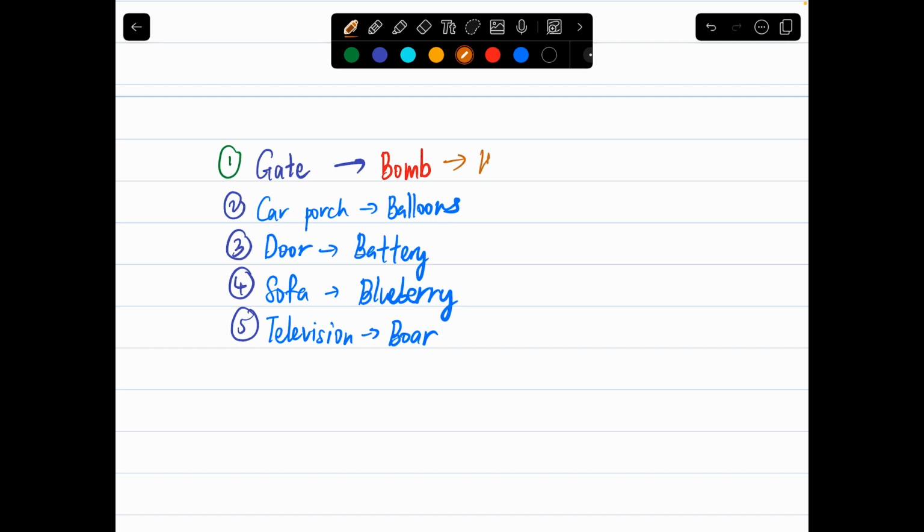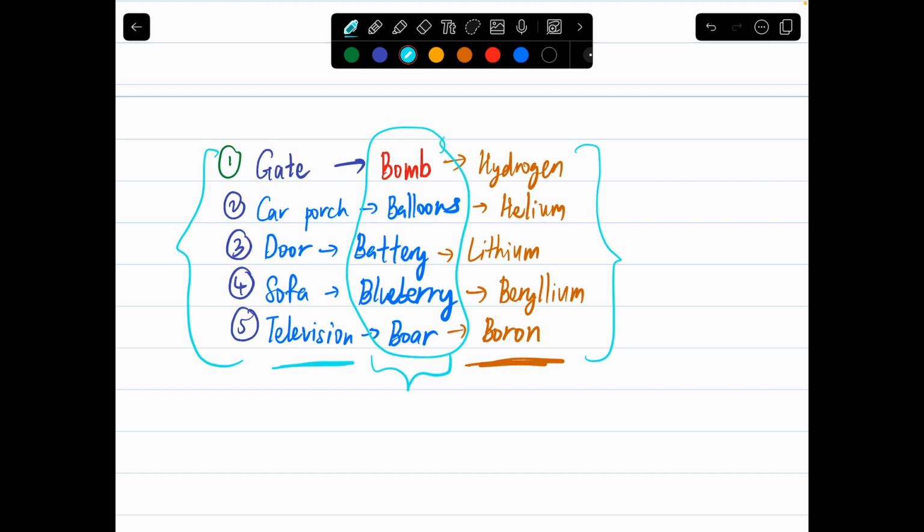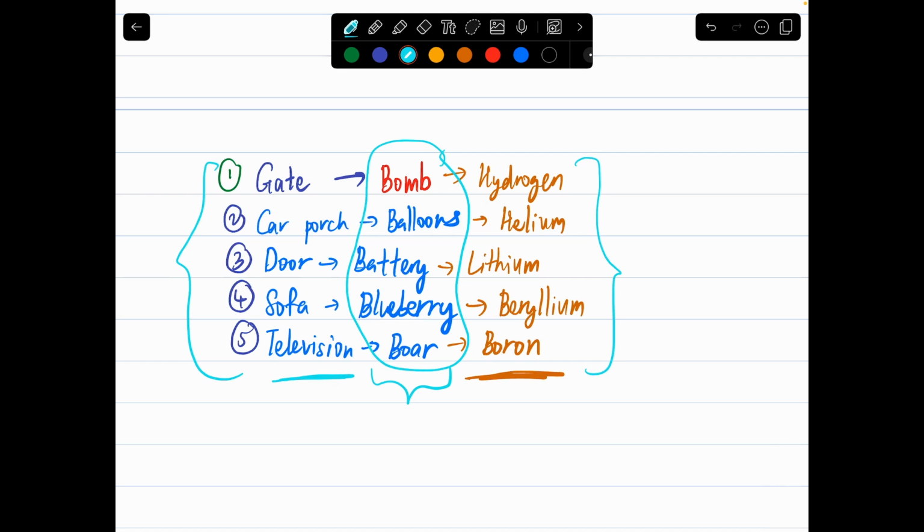So bomb, which resonates with hydrogen, balloons, which resonates with helium, battery, which resonates with lithium, and blueberry, which resonates with berry, which is beryllium, and lastly, bore, which rhymes with boron. Not a complete rhyme, but somewhere there. So as you can see, by remembering the places in our house, or should I say the objects in our house, we are able to make a relation to the first five elements of the periodic table. This is how powerful this method is. We associate something we already know with something we would like to know through a relation that we make. This relation doesn't have to make sense. It's just for your own mind to remember the content. And this is how the memory palace method works.